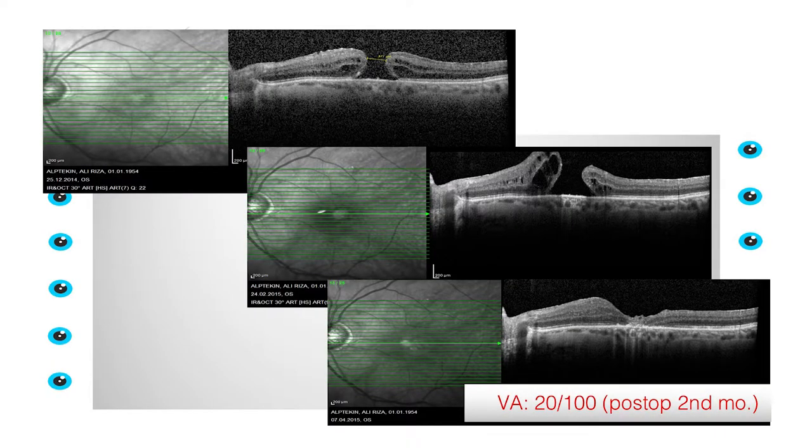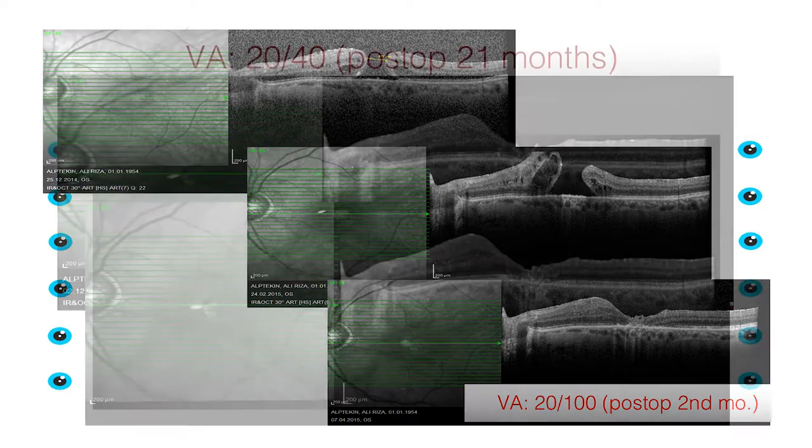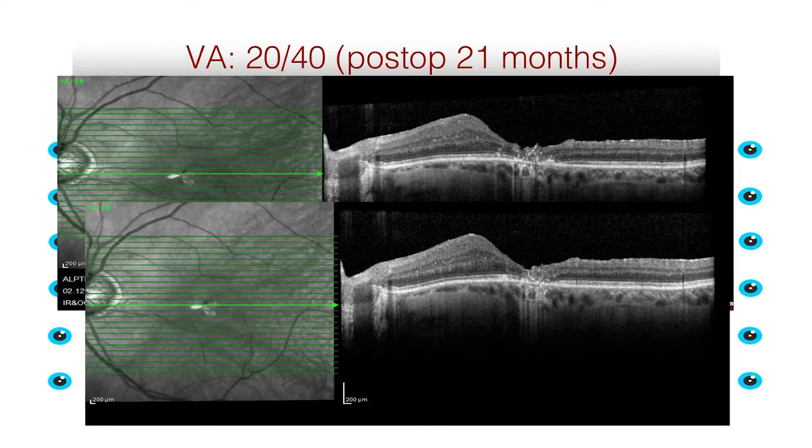You see the evolution of the closure. After the first surgery, it was open, but after the second one, the vision also improved, and in the long term, we could still reach a very good visual acuity level.